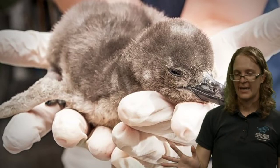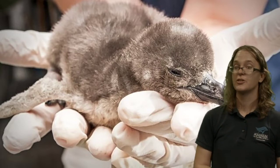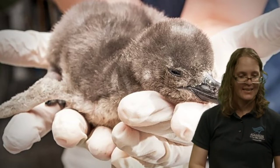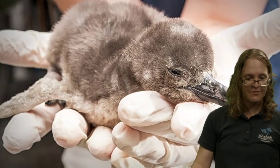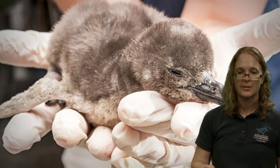So I think we covered most of the things that make a bird a bird. We did a really good job being really thorough with that today. So they have feathers, they have beaks, they have eggs. We talked about where they live. And we talked a little bit about their adaptations.